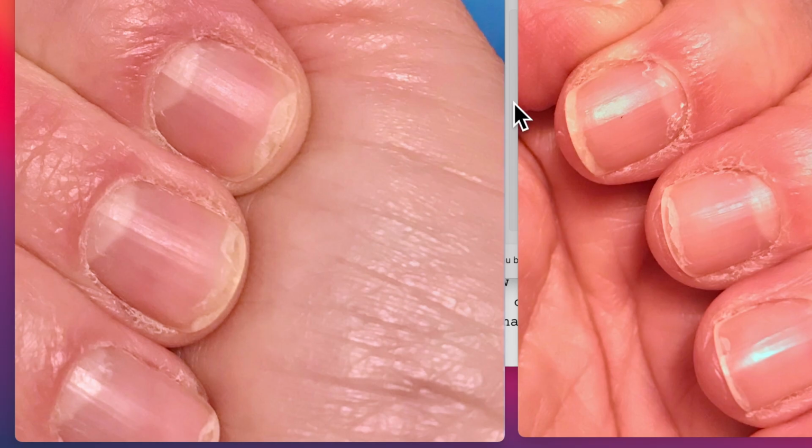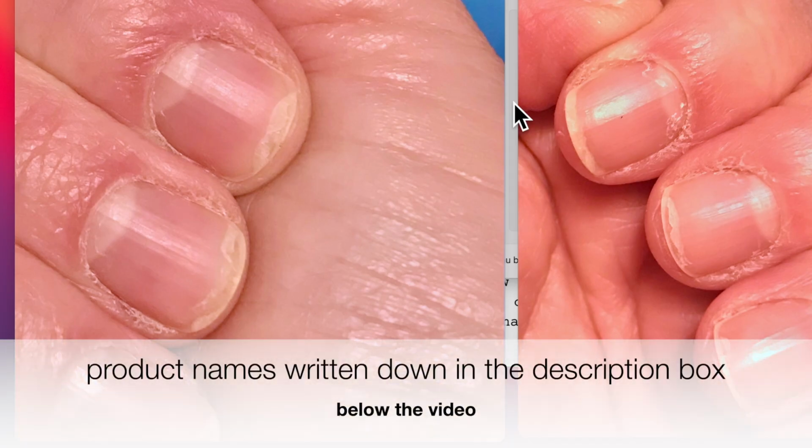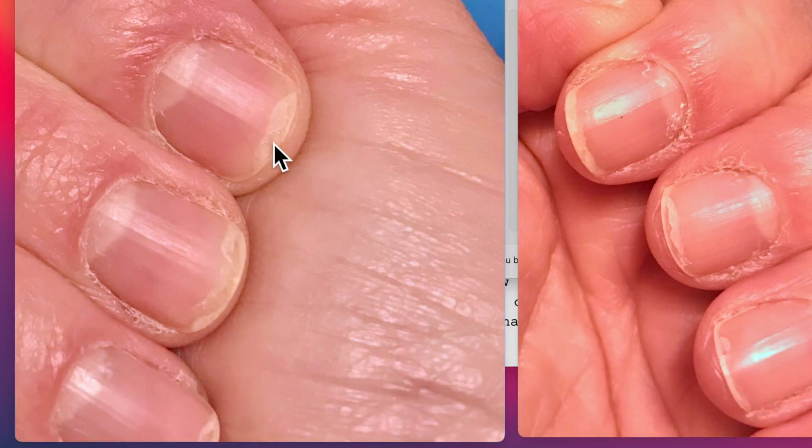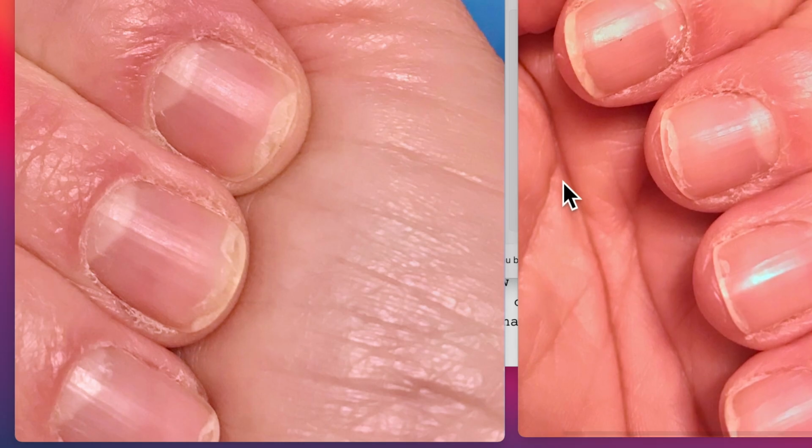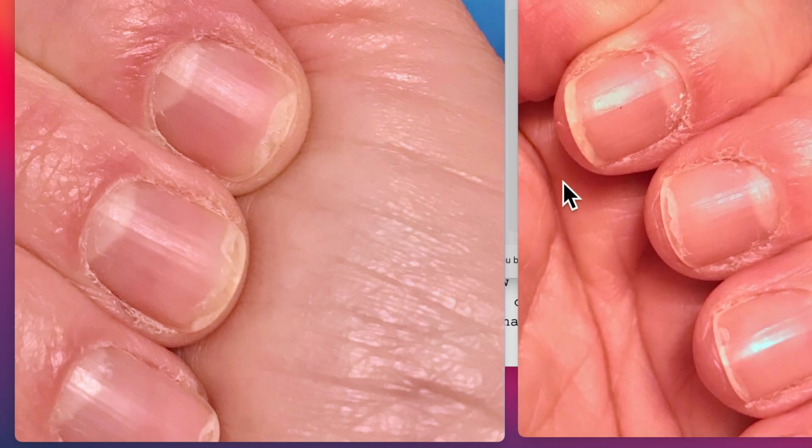Another helpful thing that I can suggest for peeling nails are hardeners, dimethylurea or formalin-based hardeners. But these nails don't really look like they're super, super flexible. So if they are very bendy and soft and flexible, then definitely using a hardener would be a good idea. But somehow I just don't think that they are very, very bendy and soft. So more oil in this case, I would definitely recommend.